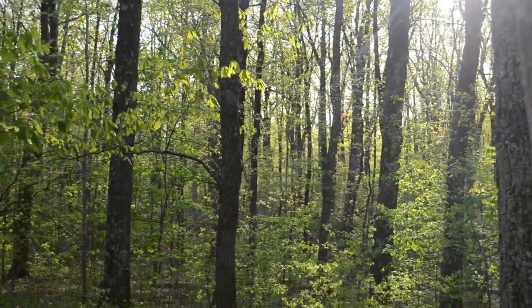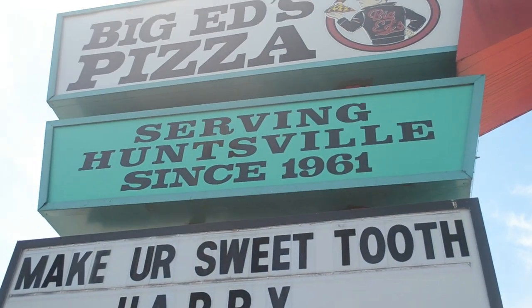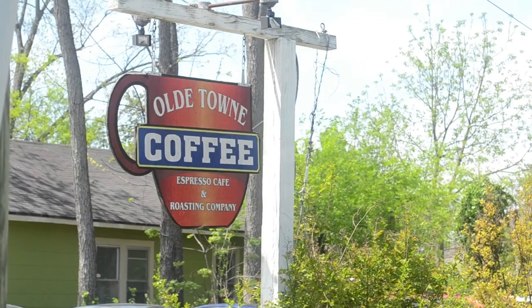And while we were there, we stopped down in Huntsville and went to a couple of places to eat. We mostly ate at the camper, but they had a really good pizza place, and of course we always have to stop at our normal coffee shop, which was tasty as well.